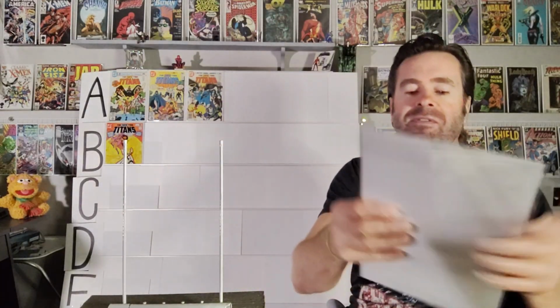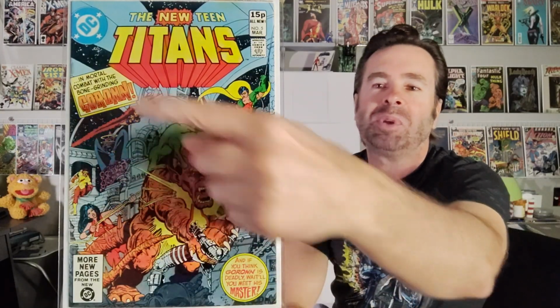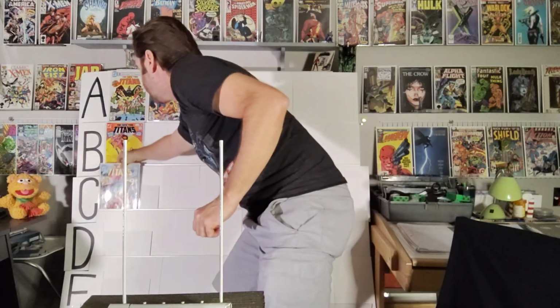Next up, we got issue number 5 here, and this is where the Titans fought some unnamed villains. This is the first one where they were kind of unrecognizable there. You just kind of have this nameless beast here fighting the Titans there, and there's a lot of blurbs to read, and I never liked that one. I can only give this one a C.